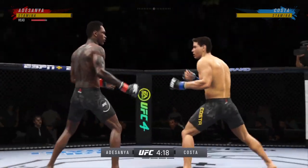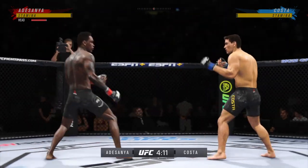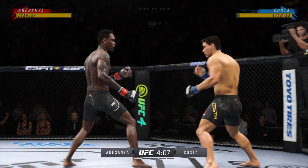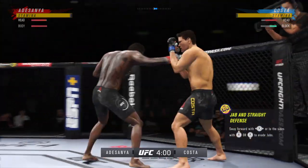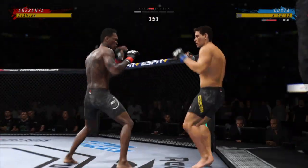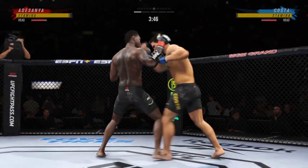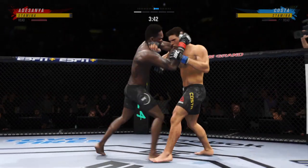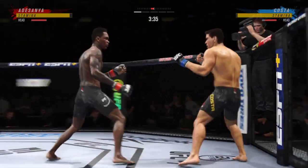Well, he's got the reach advantage. You might as well use it. Nice job there to find a home for that jab. Very tricky when he throws that body kick. He is throwing a fast, big, hard jab. That's not a feeler jab. That's one that's really knocking the head back. Nice takedown, man.